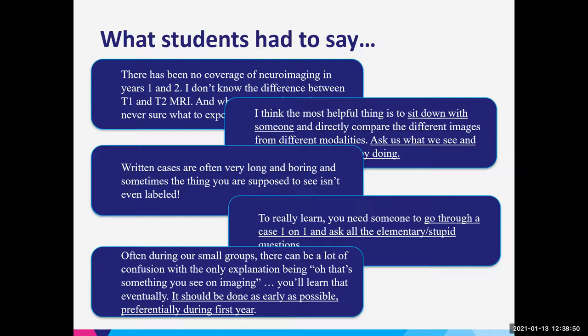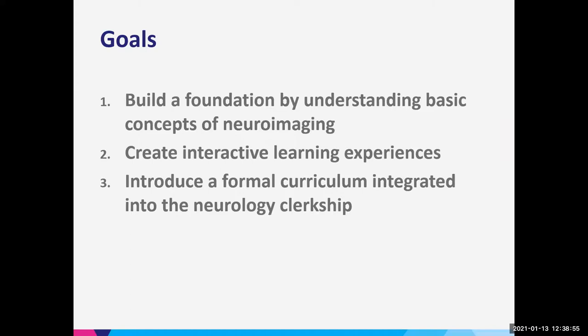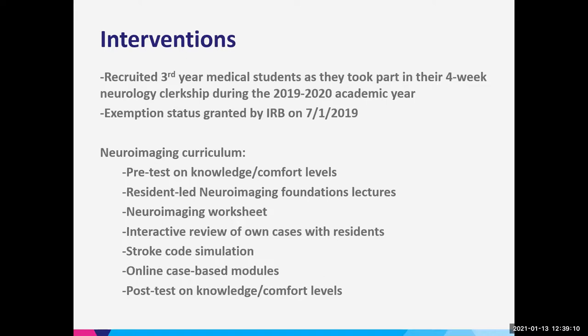And so, you know, the goals of building a neuroimaging curriculum for medical students for us were, one, to build a foundation by understanding basic concepts of neuroimaging. We wanted to create interactive learning experiences. And we also wanted to introduce a formal curriculum that was integrated into the neurology clerkship. And so what did we do? We recruited third year medical students as they took part in their 4-week neurology clerkship. This was done during the 2019 to 2020 academic year. We were granted exemption status from the IRB.